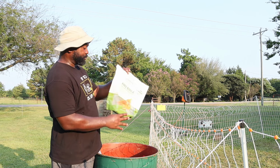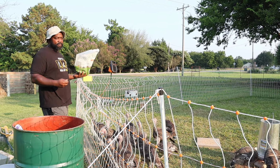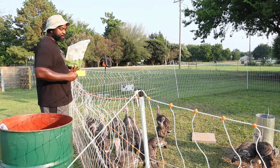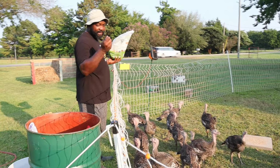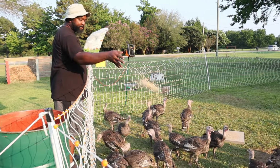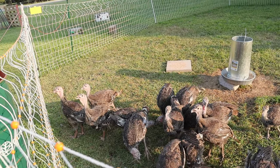The black soldier fly has about three times the amount of protein. And with turkeys, you want a high protein content. Well, with any birds, you want high protein and high calcium, so that they can help increase their feathers and their eggs. So let's show you how they're picky eaters about that. They're already sticking their nose up at it. And now we'll watch how they go after these mealworms.